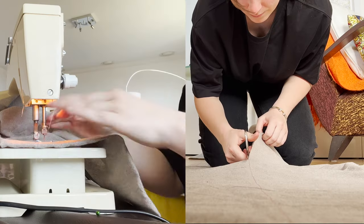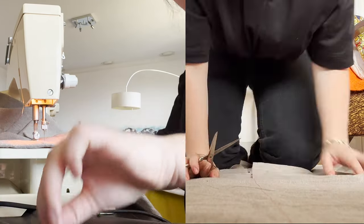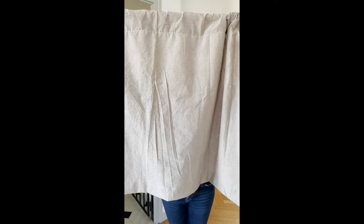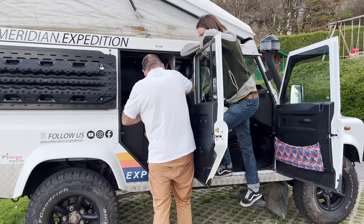We do still have little tasks though, so we still have of course to do some sewing. We have to still do some final purchases for the car, but it's more little things. The main is all done. Anyways, I don't think it's ever going to finish, that you still have something to do on your car. And indeed, we had a lot of work. We had to sew a new curtain to separate the driving seats from the back. We also sewed new pillows for a mattress.